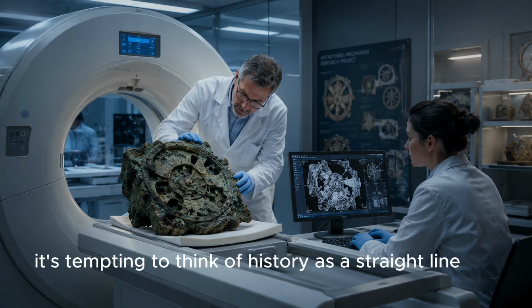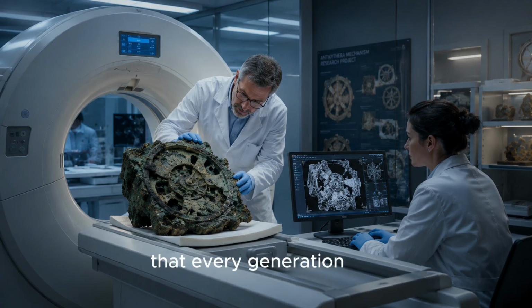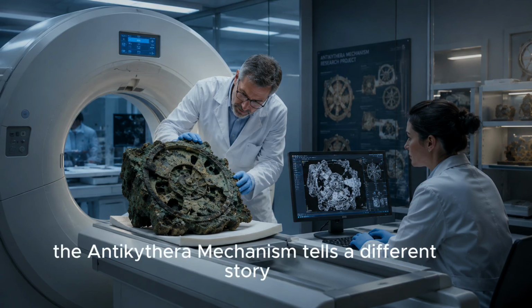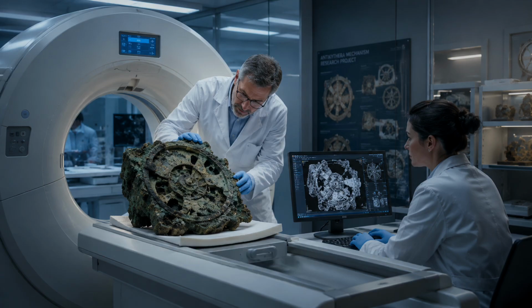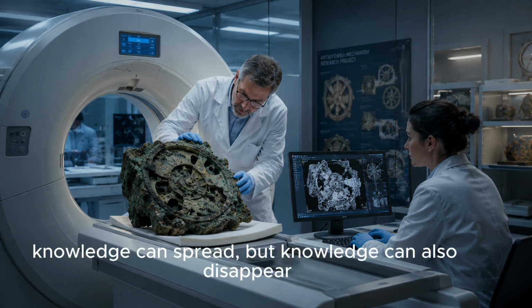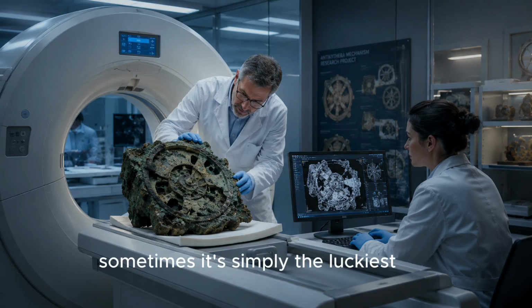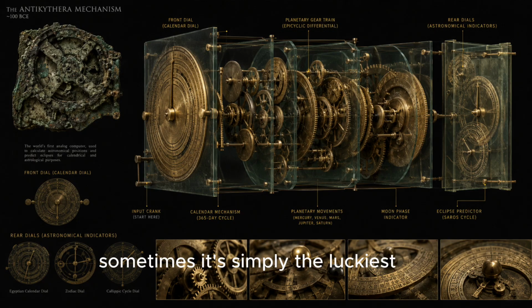It's tempting to think of history as a straight line, that every generation simply becomes more advanced than the one before it. The Antikythera mechanism tells a different story. Knowledge can grow. Knowledge can spread. But knowledge can also disappear. What survives is not always the greatest achievement. Sometimes, it's simply the luckiest.